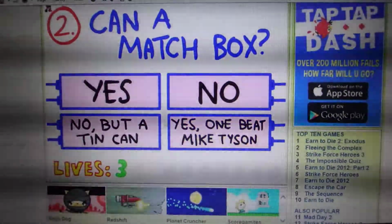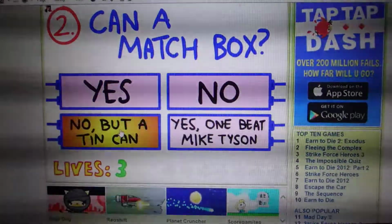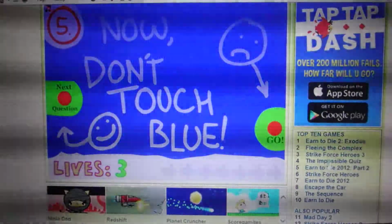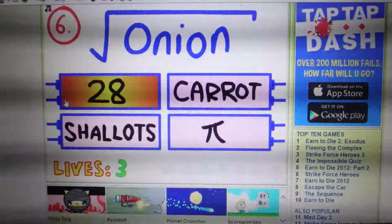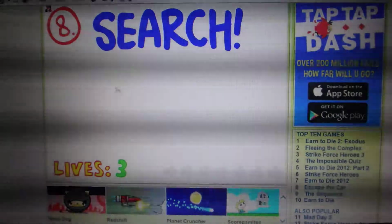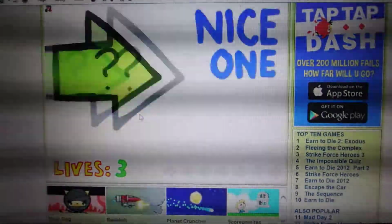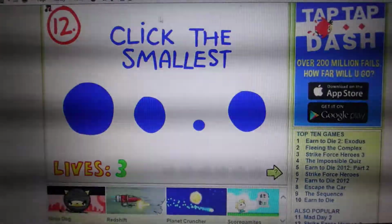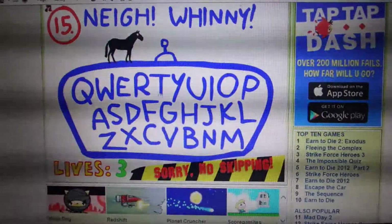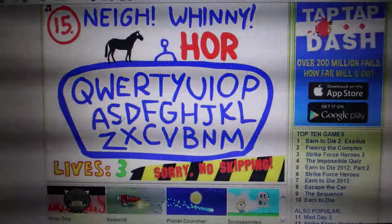There's four pot holes. Yes, no, but it's in can. KO, the answer. Boom. Go around. An elephant, search. Yay, it's that one. It's chewing food. And the eyes are the smallest. Torch. A horse. A horse that has torches in it.